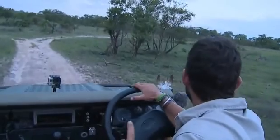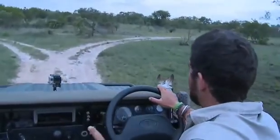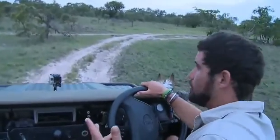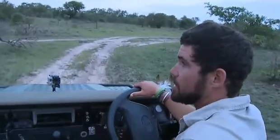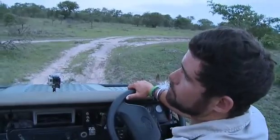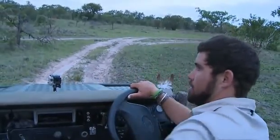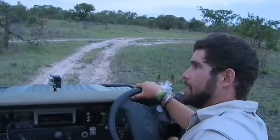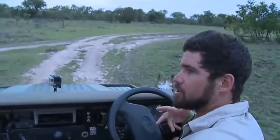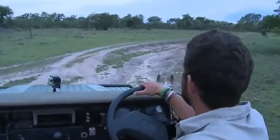Now, it's very different when walking. Animals would tend to also get a fright when you walk up on them. There's less chance of them hearing you. Therefore, the chance of them being startled is greater. And also the fact that you are a lot smaller on your own than on a vehicle. Animals would be a lot more likely to back themselves in a charge or attacking you. So it's certainly a lot more dangerous on foot.